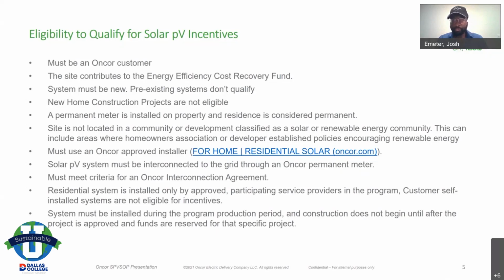Your system must be new, okay? We do not incentivize pre-existing systems. So if you already have solar installed and then you find out about our program and you want incentives, unfortunately, you do not qualify. It has to be a new system being installed in your residence or your business.